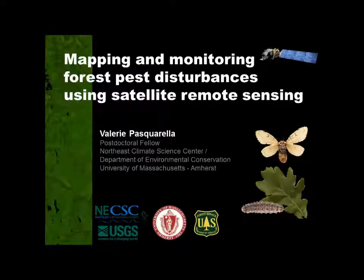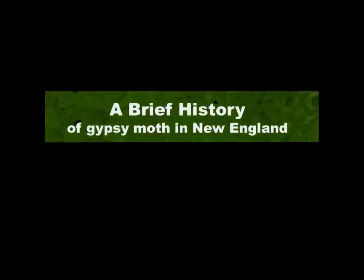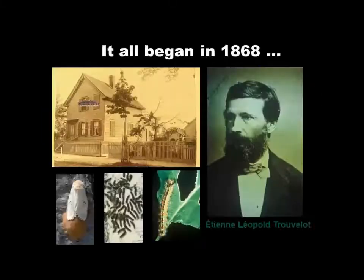The title of my talk is about mapping and monitoring forest pests, but we are going to talk pretty much exclusively about gypsy moth today. Joe mentioned gypsy moth this morning, but since he didn't delve too deeply into what's been going on with gypsy moth in New England the past few years, I'm going to give everyone a brief overview so we're on the same page.